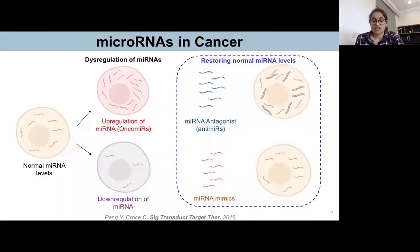Now, why are we interested in these microRNAs? Here, the normal levels of microRNAs are essential for fundamental biological processes such as growth and development. But in case of cancer, where the cells are rapidly growing, the levels of some microRNAs are dysregulated. And when we say dysregulated, it means they can be either upregulated or downregulated. And here, microRNAs which are upregulated in cancer are known as oncomirs.